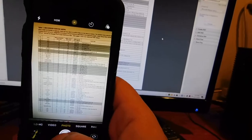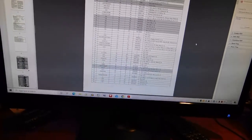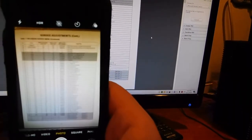You saw how it was like squeezing. It's like, I don't want live video. Live off. I hate how you have like live video. And so then I'll take pictures, because these are all the menu adjustments.